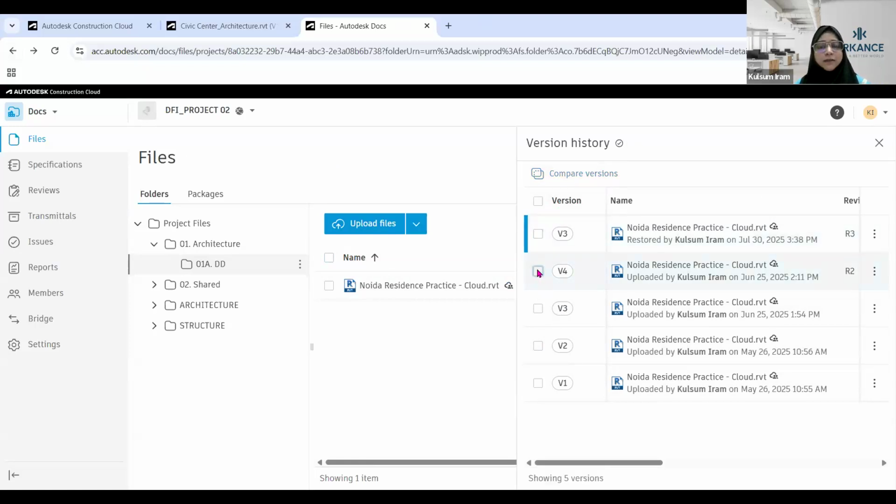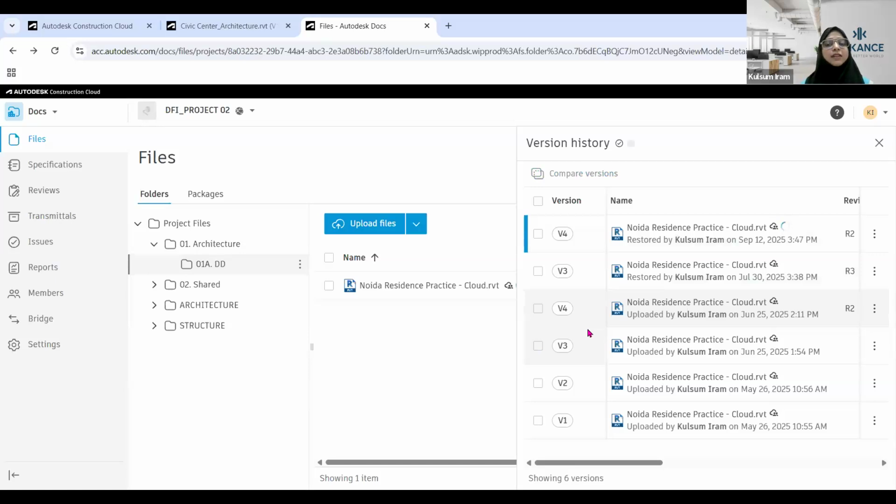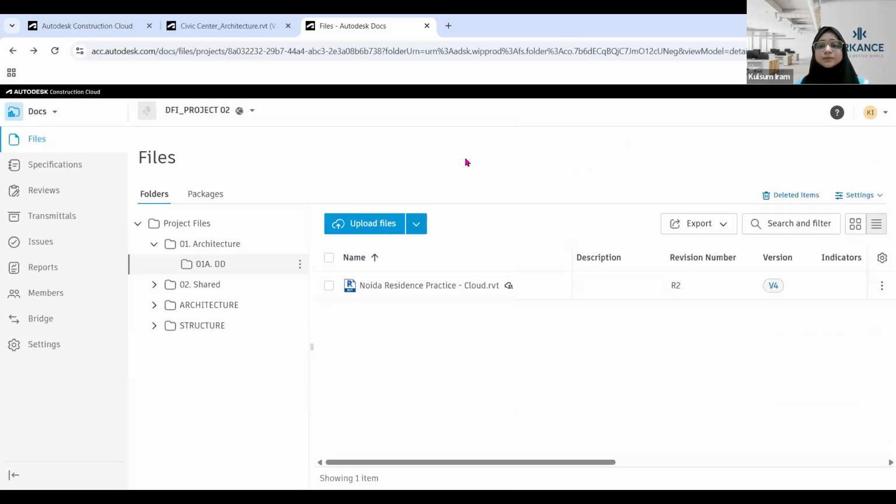And at any moment of time, if you want to see whether this particular version of mine is my latest revision or is my current one, you can also make any previous version of yours to be current as well, so that all the properties, all the elements are also going to be restored. So whatever you have done now, it is going to be my current. That can also be possible when you go for version history. You can set your previous version to be your current version as well, right?